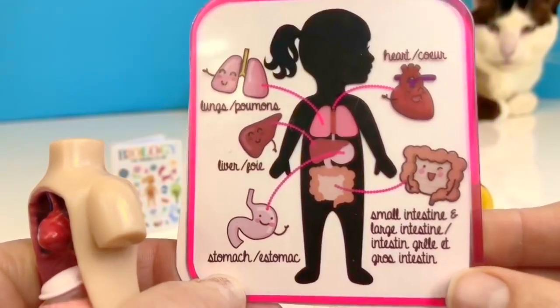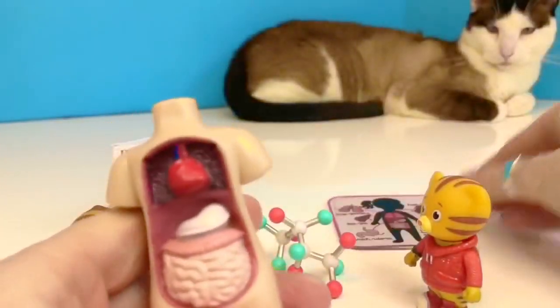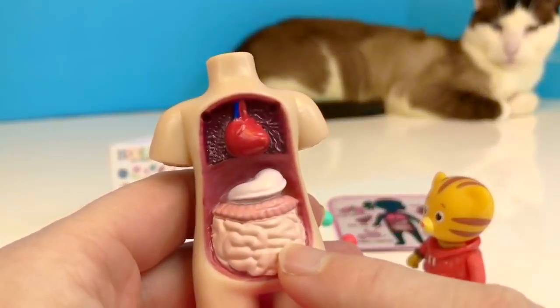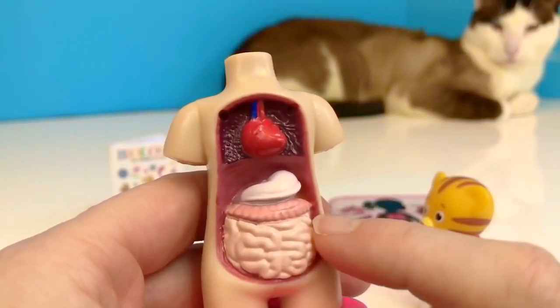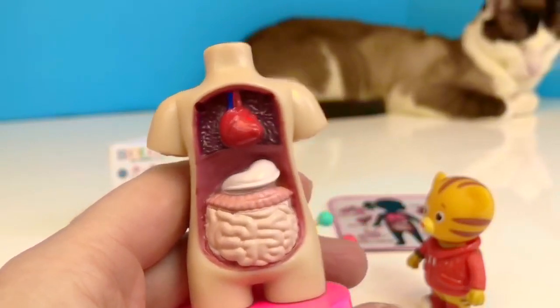And then after, it goes into your intestine. There's a large and a small intestine. And your large intestine is actually almost 5 feet long as an adult. And the intestines absorb nutrients from your food.